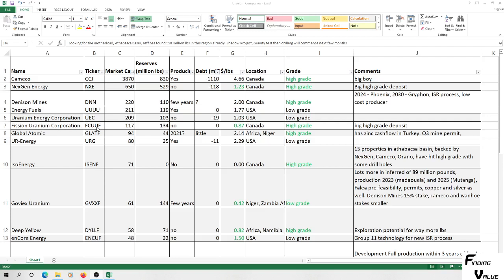Fission Uranium Corp, they're not producing yet. 117 million market cap, 134 million pounds on the ground. It's cheap. It's a good project. They're not really doing much with it. They're up in Canada. So Fission might be one that you want to get into if you want to sit, but they haven't developed the project. It's just an exploration company that acquired this pounds in the ground for a triple R project, but they have not decided to move that into production stage.